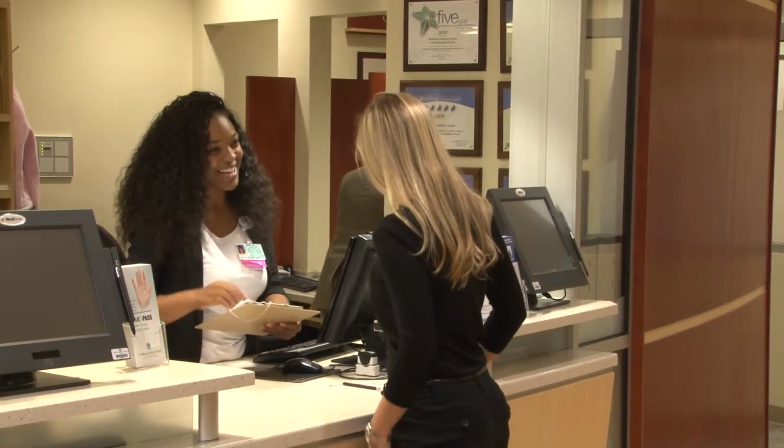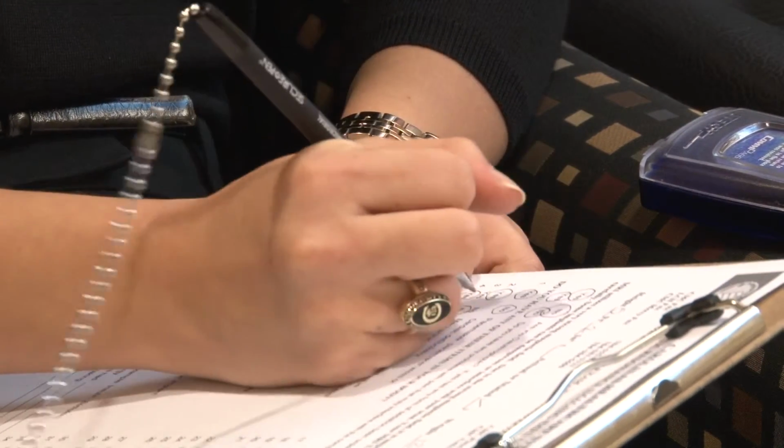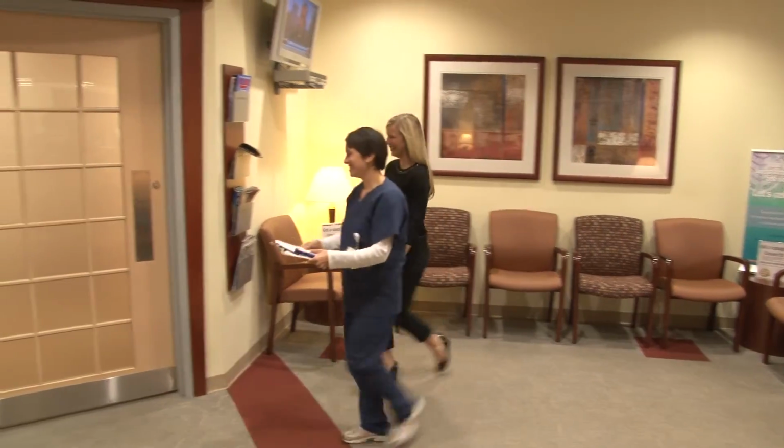When you arrive, there'll be some paperwork to fill out. Prior to going to the actual room to do the procedure, a physician will come out to obtain your consent and also answer all of your questions. Then a technologist will come out and bring you to the room.